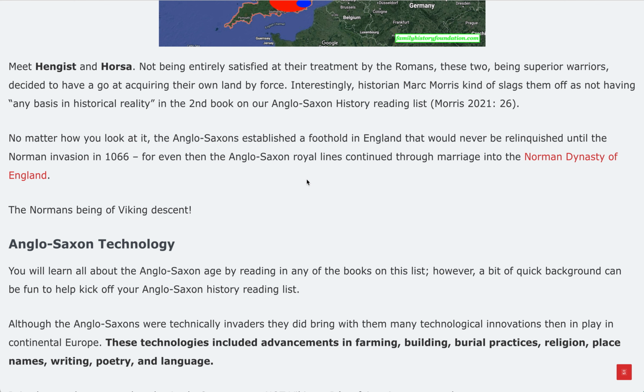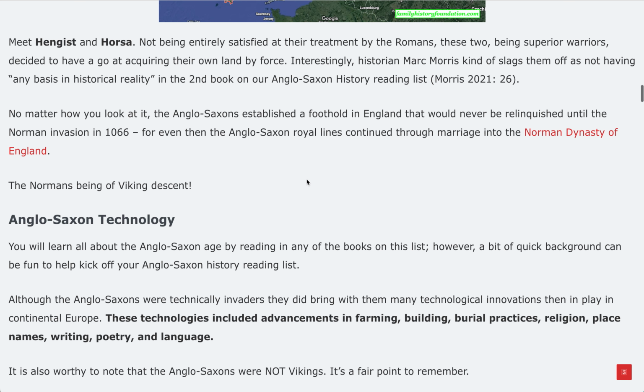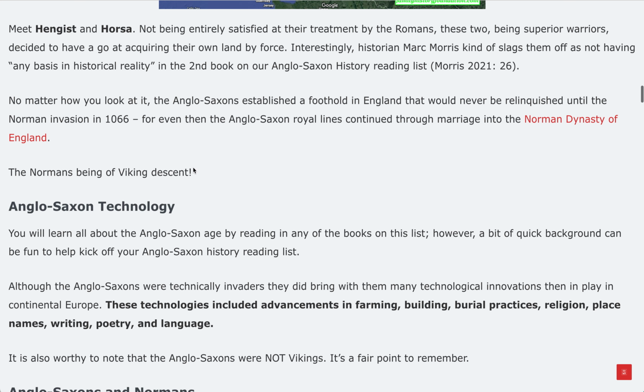And no matter how you look at it, the Anglo-Saxons established a foothold in England that would never be relinquished until the Norman invasion of 1066, and even then it never really dissipated or came to an end, obviously because a lot of us carry that Anglo-Saxon genetic marker, or what can be equated to it anyway. For even then, the Anglo-Saxon royal lines continued through marriage into the Norman dynasty of England, so it never really went away. And the Normans being of Viking descent.